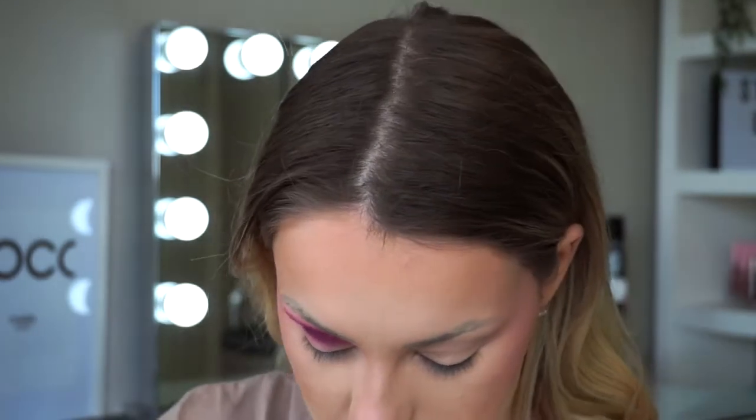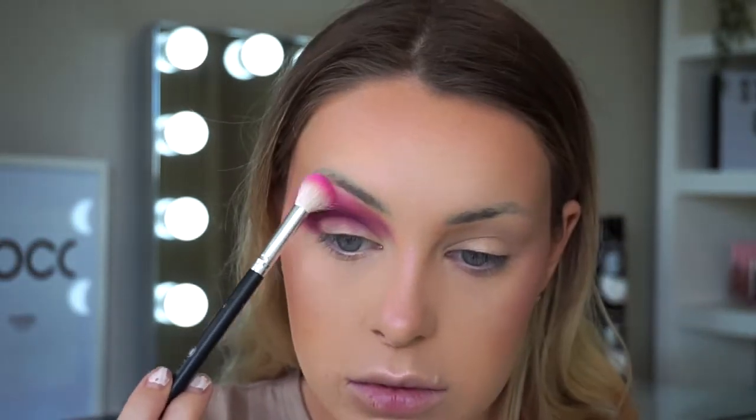Alright, and then last but not least, I'm going to take a Ruby May 222 brush, and then I'm going to go in with the color Pep Talk just to really smoke it out and make it a bit more pink on top of Influence, with this color to just brighten it up a bit more.